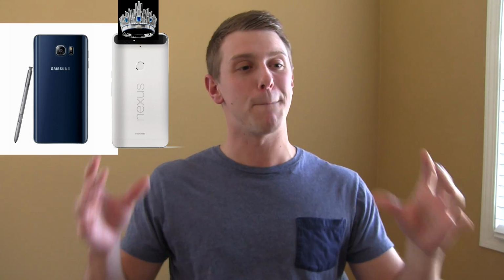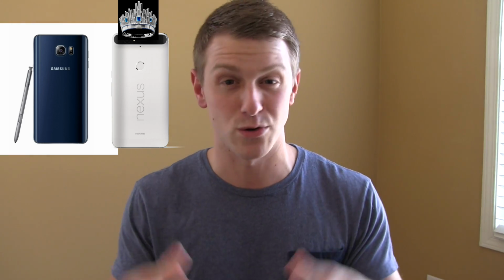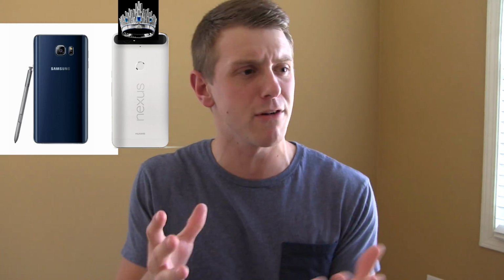It's just an overall powerhouse, a fantastic device with those front-facing speakers, a great fingerprint scanner, great display, great battery life, and of course stock Android, which I personally really like. However, that does not knock the Note 5 in any way. The Note 5 is another amazing device that came out this year. So overall, a fantastic year when it came to Android devices.